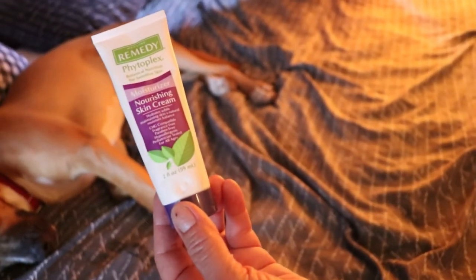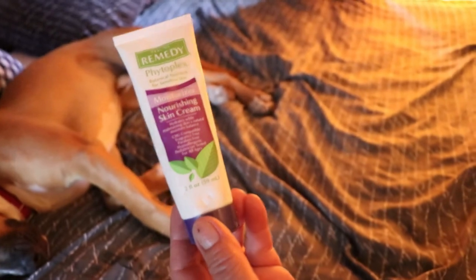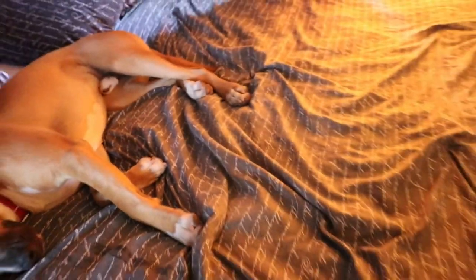Veronica likes to rub Napoleon's paws because she plays fetch with him. She's going to rub this ointment on him right now. Because I usually use the lanolin, and I've tried the Vaseline. Okay, now I'm going to do it.